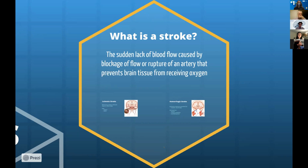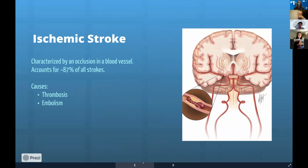So stroke, in simple terms, is the sudden lack of blood flow caused by a blockage of an artery that prevents brain tissue from receiving oxygen, which can cause the brain tissue to get damaged and die, leading to devastating physical disabilities as well as death in serious cases. So there are two main types of stroke.